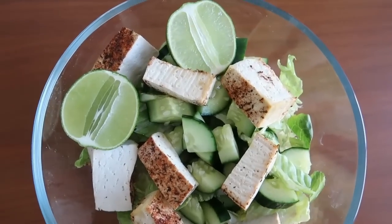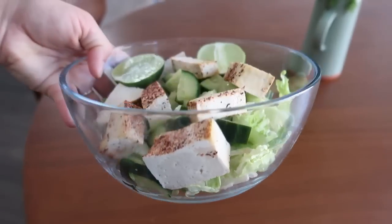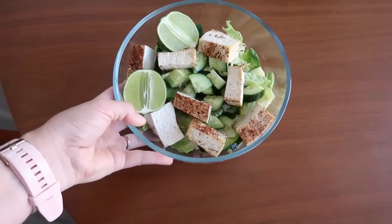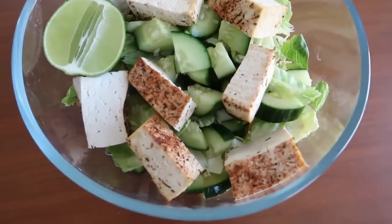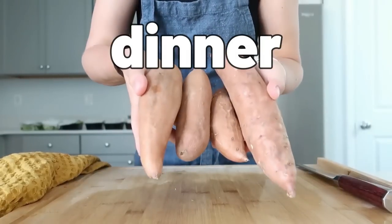And here is the salad. And I had leftover condiments of dressing, but I also had some limes and lemons on hand, and that's what I used for this salad this day. It was super fresh. I added a little bit of salt. It was just so good, like the perfect summer salad. So let's move on to dinner.